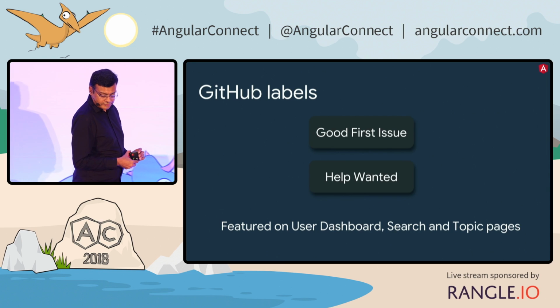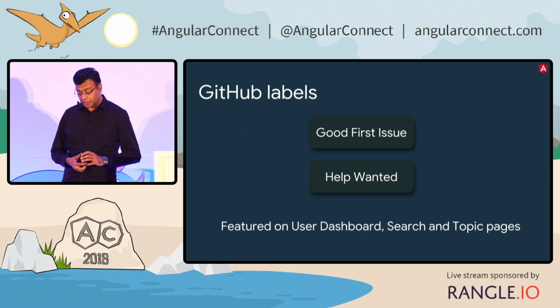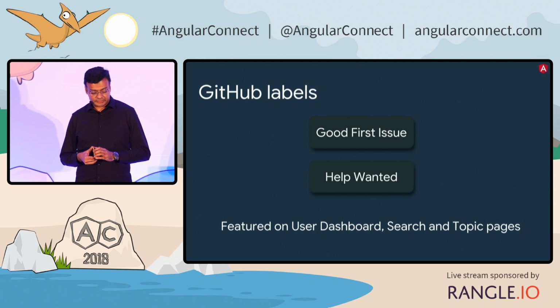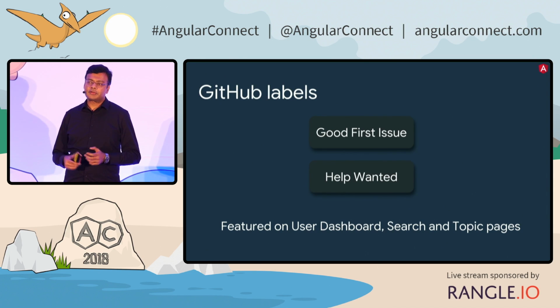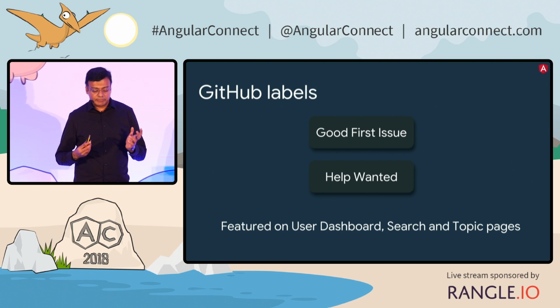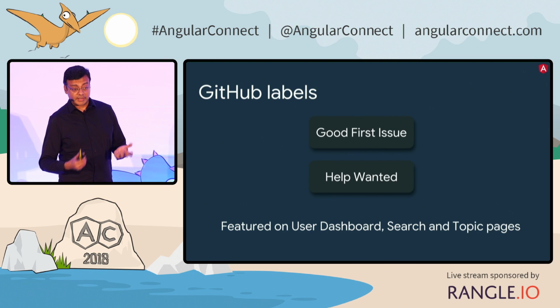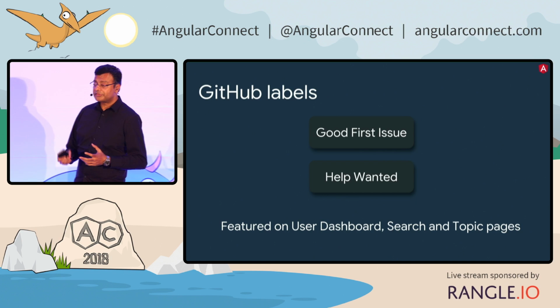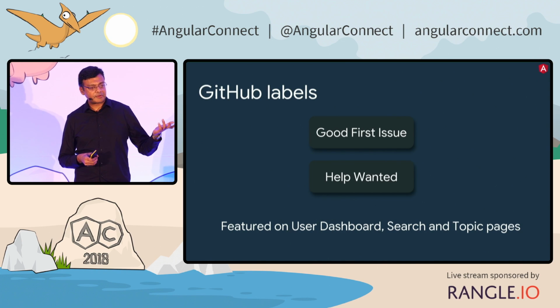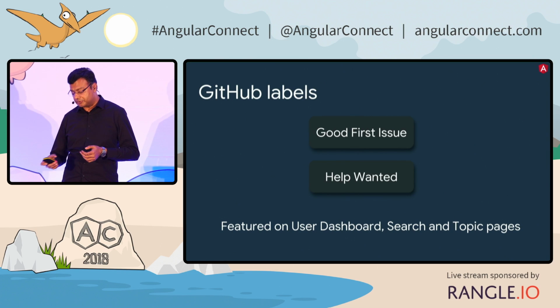OK, GitHub also has two other labels. One is a good first issue, especially geared towards first-time contributors, and then help wanted. These are issues that we explicitly ask for help. We haven't been really good about using these, but we're just starting to. So keep an eye out for this. And the nice thing is this is integrated with GitHub tooling. So this should show up on your user dashboard or the search pages or topic pages.